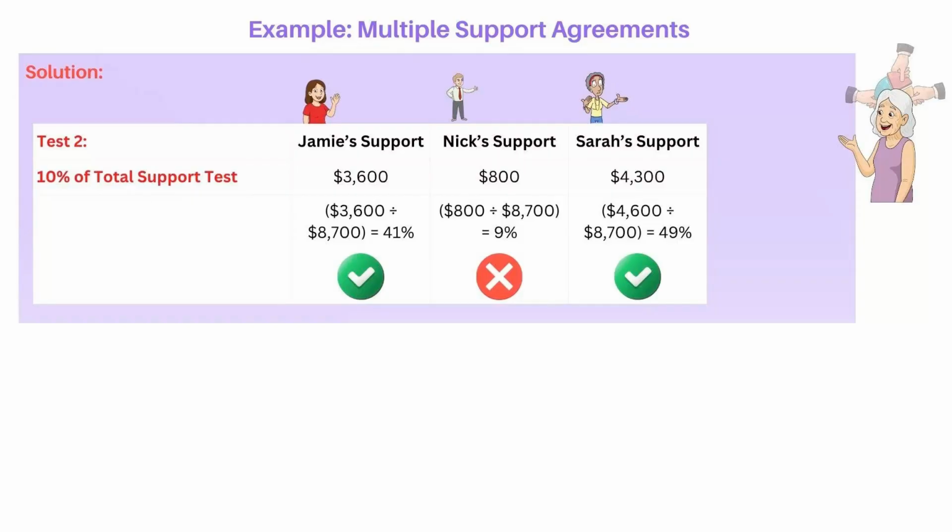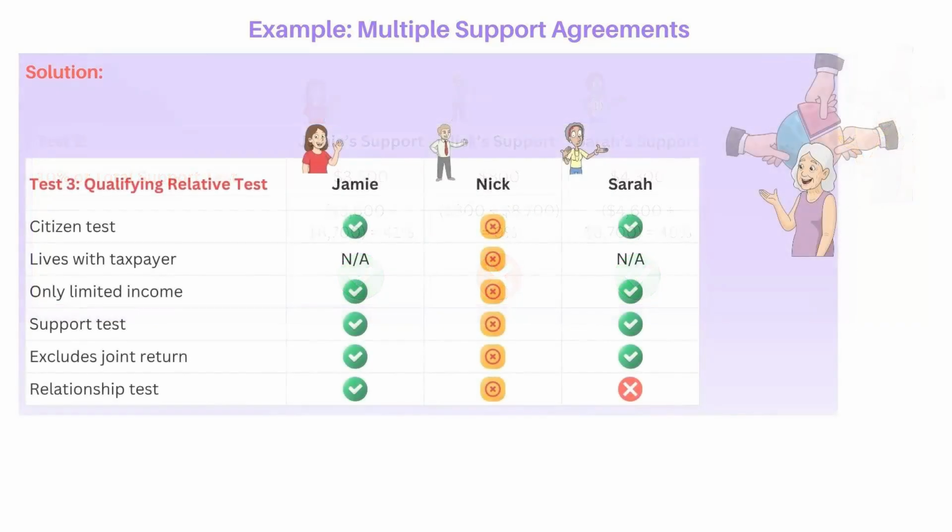All right, so if we're looking at the numbers, we see that Jamie provided $3,600. Does that make up more than 10% of the total support? Yes, it does, because $3,600 out of $8,700 in total support gives her 41% of the total support. All right, so what about Nick? The answer here is no, because Nick only provided $800, which is not more than 10% of the $8,700 total support provided. All right, and finally, Sarah. She also meets the 10% test because $4,600 in contributions exceeds 10% of the $8,700 provided. All right, that's 49%. Okay, so we've eliminated Nick. It's down to Jamie and Sarah.